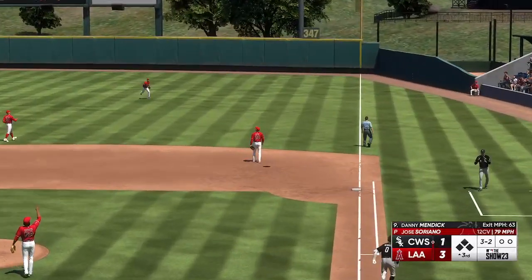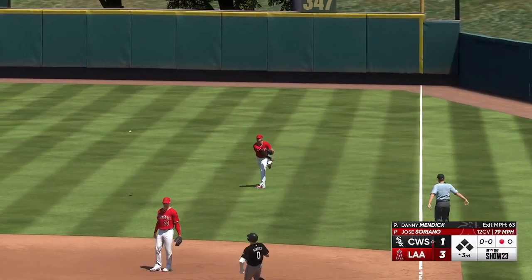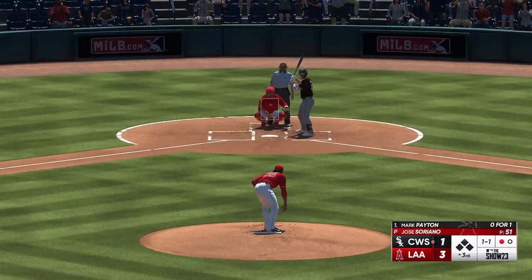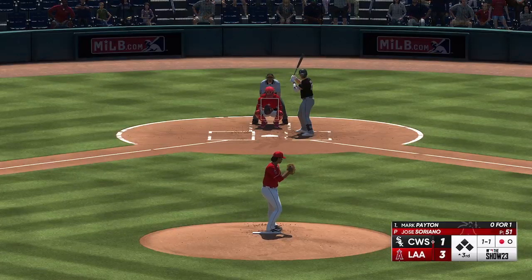Popped up. Hicks on the run towards the line. Makes a nice grab at a full sprint. And there's one away. Bill, that was a pitch you got to crush. Unbelievable that he missed it right there. And I'm telling you, he is going to be frustrated with himself until his next at bat.